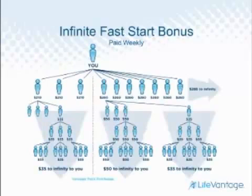Okay, next slide. Here's the Infinite Fast Start bonus, and this can look confusing as heck because there's all kinds of little people figures and all kinds of dollar amounts, and I'm not going to go real detailed here. I don't think I have to. All you need to know is there's you at the top. It says you. Hopefully you've got a little better shape and color than that guy.